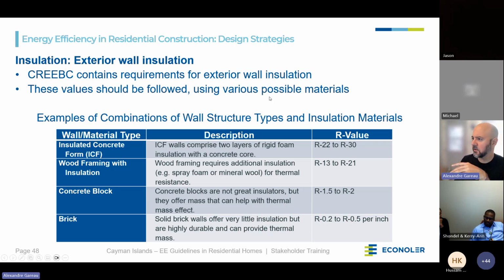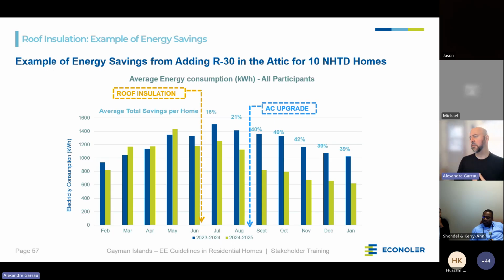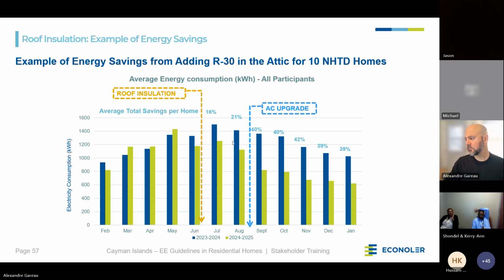And then the next slide here. So this is something that Kristen spoke to earlier a little bit. Earlier, she showed results for one single home. This graph shows the total average savings for all 10 homes combined. So those are averages. In blue, you have electricity consumption on average between February 2023 and January 2024. And in green, you have the next year, February 2024 up until January 2025. The little numbers in teal, the percentages, show the average savings year over year for each month.